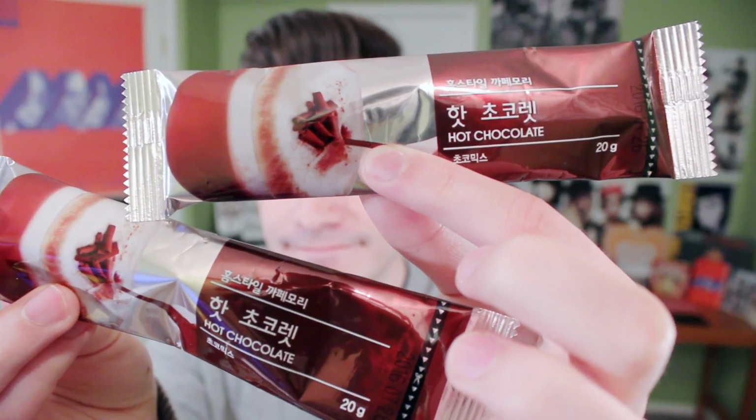Next up, we have some hot chocolate, which again wasn't something I was able to show you guys, but I'm looking forward to seeing if it's different from the hot chocolate I would have here. There aren't really any instructions on it, so I think I'll try one with water and one with milk, but it should be pretty interesting because it looks fancy.